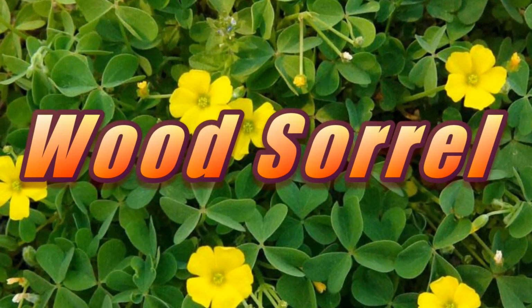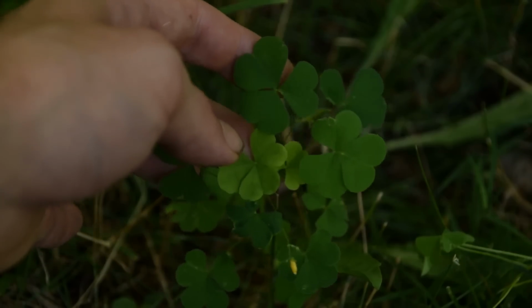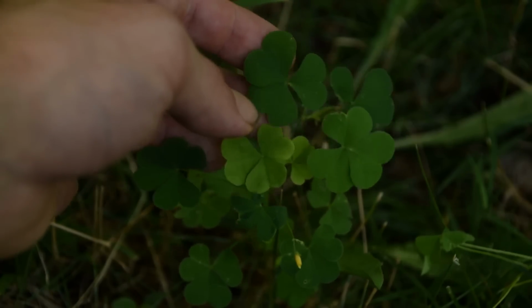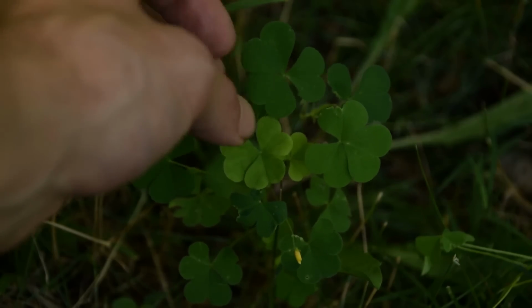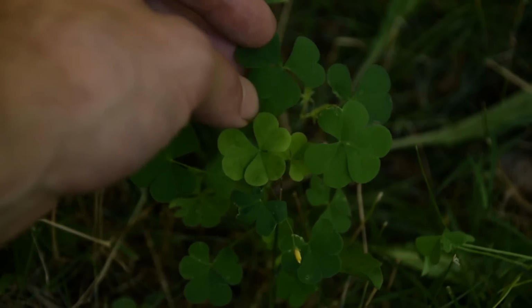Number 7 is wood sorrel or oxalis, a prolific plant that has an acidic, lemony flavor and goes great as an addition to complement your other wild greens. But you don't want to eat too much of this at once because it's high in oxalic acid, which can inhibit mineral absorption, but it goes great in small quantities to give your food a powerful tangy punch and is one of nature's tastiest seasonings.